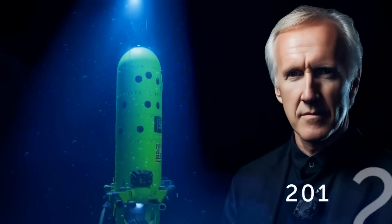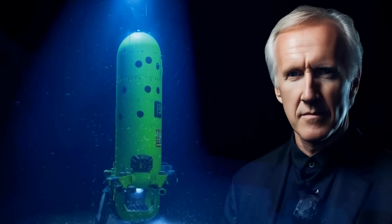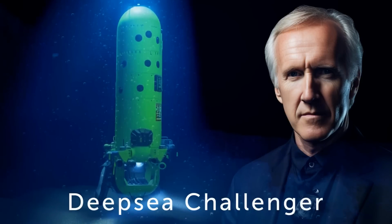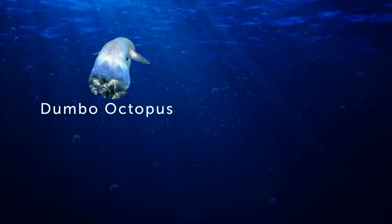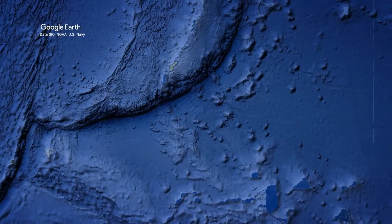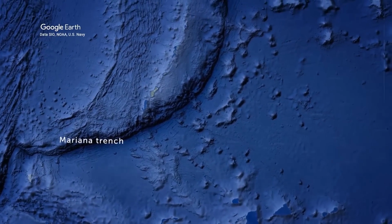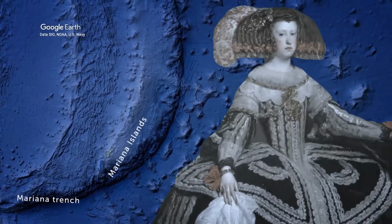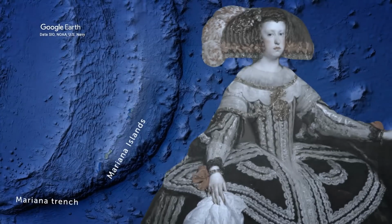Back in 2012, a Canadian film director reached the bottom of the trench in a submersible vessel called the Deep Sea Challenger. Some of the most bizarre creatures on the planet were discovered here, including the Dumbo octopus, the sea cucumber, and the goblin shark. The Mariana Trench got its name from the nearby Mariana Islands, which were named Las Marianas in honor of Spanish Queen Mariana of Austria.